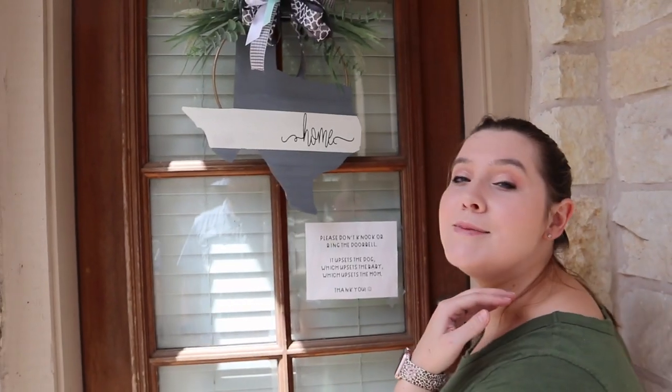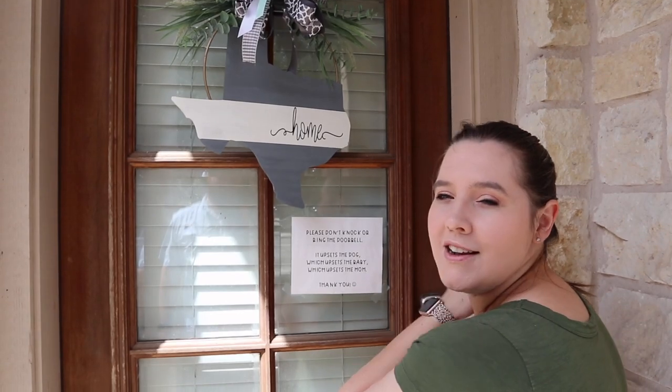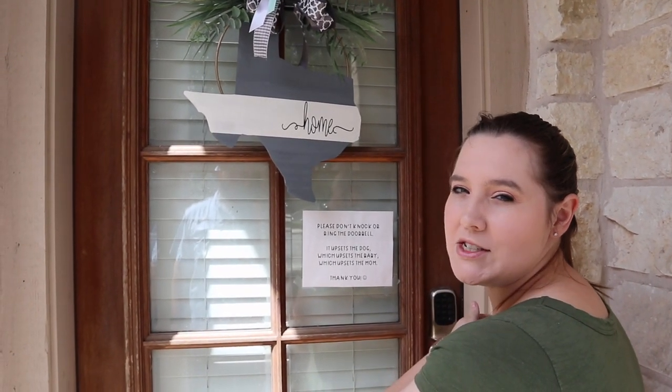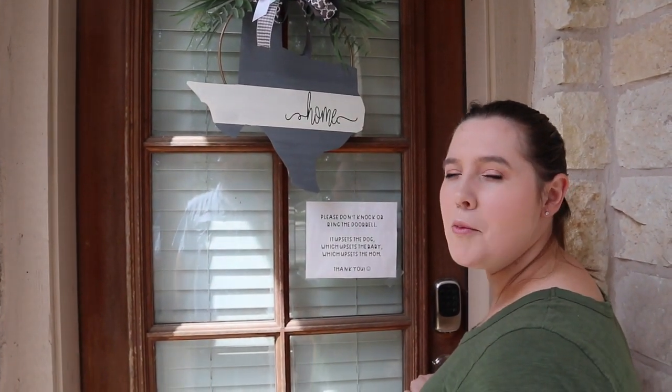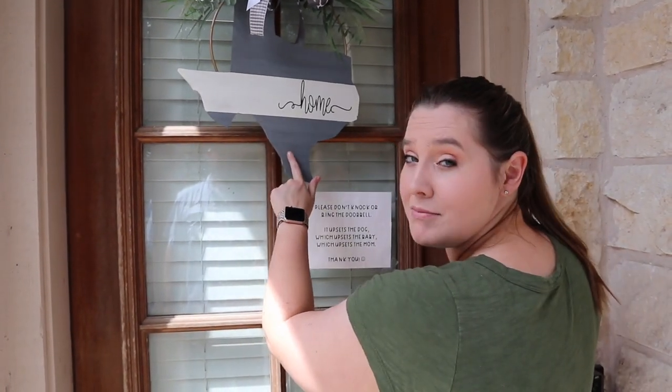There's a preschool being built and a gas station being built right behind our house. So let's get started. Welcome to the Sarvis household. As you can see, this is what we use for our deliveries because the dogs get super ticked off. And of course, we have an almost four month old baby, actually four months old tomorrow. This was made by my mom.